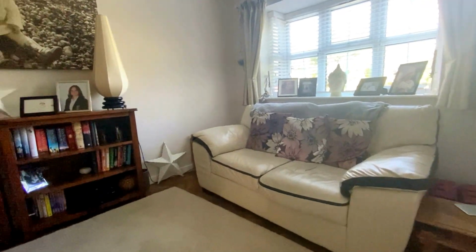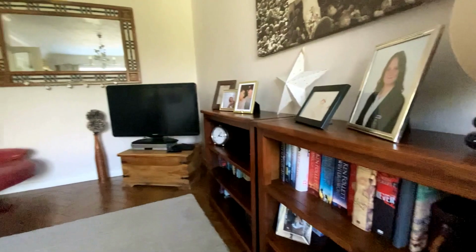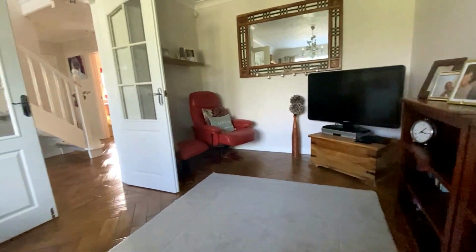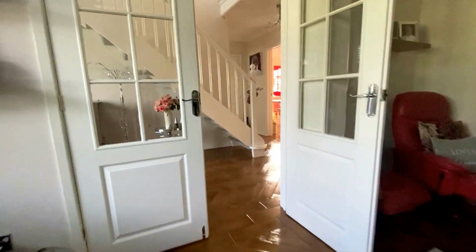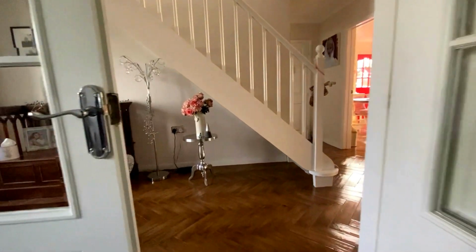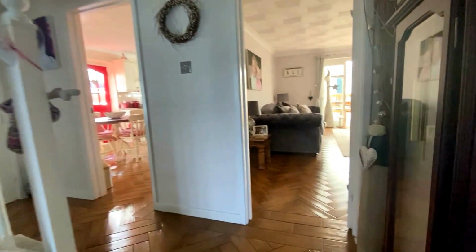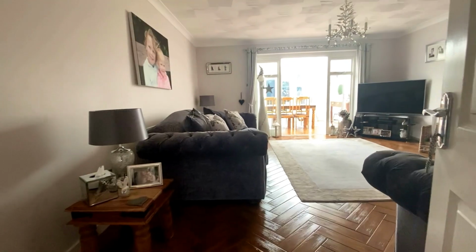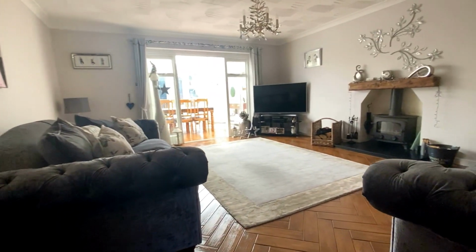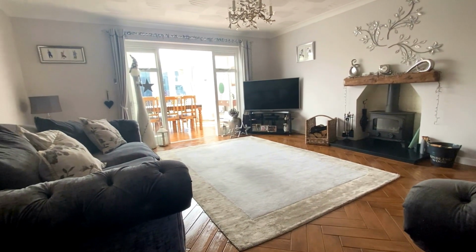Coming through into the first of two main reception spaces here, we've got a beautiful sitting room, again giving you that really nice private aspect to the front. You've got the double doors there leading you into the hallway and back in. And then, of course, we'll go through and take a look at the main reception space in the form of the lounge. Now, on from here, we've got access through into a beautiful conservatory, which does overlook your west-facing rear garden. Now, the lounge space here is beautifully presented.